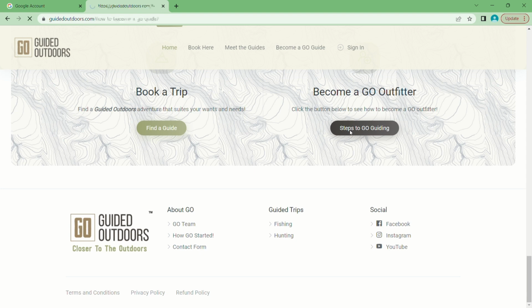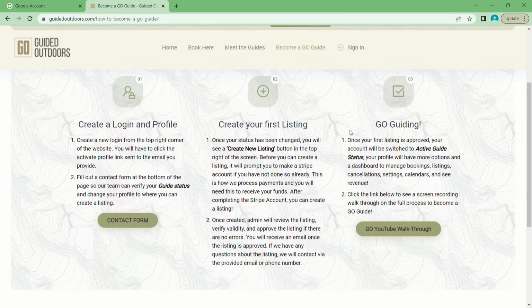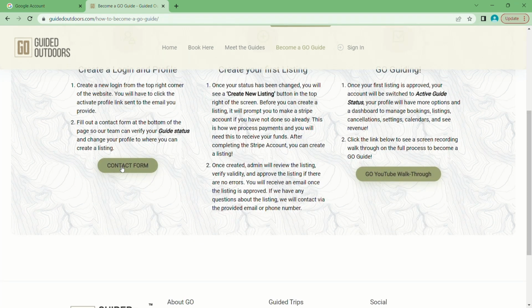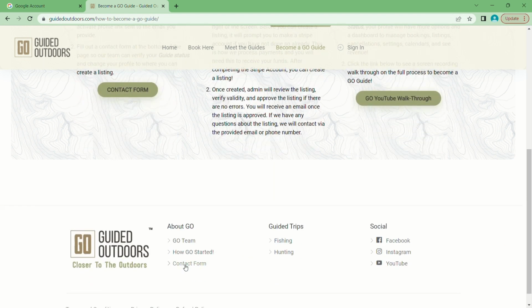So we're going to click steps to go guiding. We're going to break this down real fast. So step one, you need to create a new login in the top right corner. I'm going to do all these steps in order for you to show exactly how it's done. But up here in the top right hand corner, the sign in button, you're going to create a login. And you're going to fill out that contact form I was talking about. So that's right here as well as at the bottom in the footer.